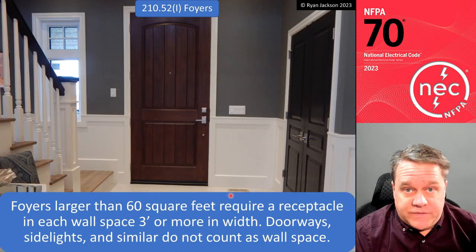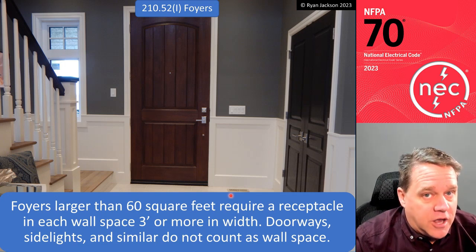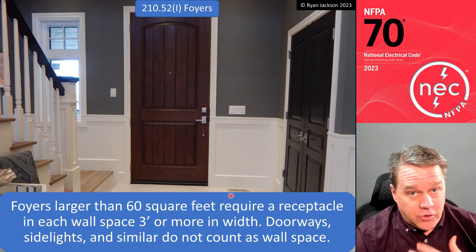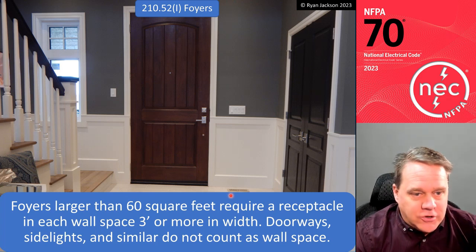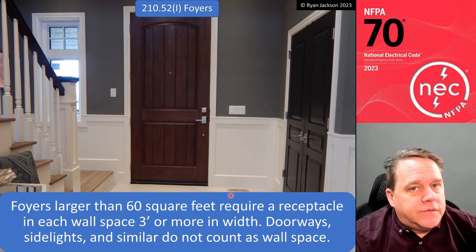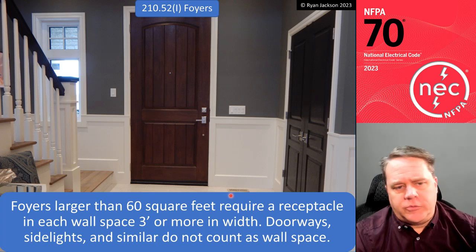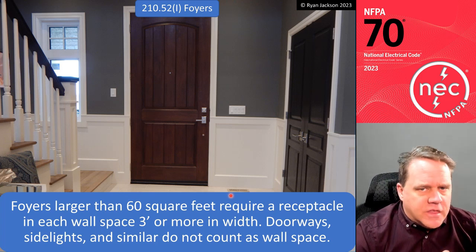Almost through 210.52. The last one is I, which is for foyers, or foyers, depending on how much money you make. I have a mudroom. So, foyers larger than 60 square feet require a receptacle in each wall space that's 3 feet or more in width. Doorways, side lights, and similar do not count as wall space. All right, so this is an interesting one.